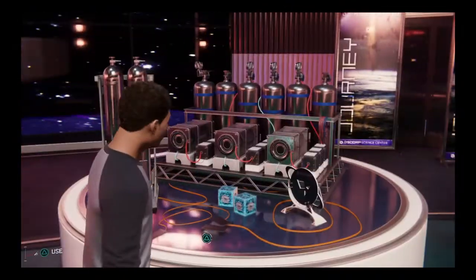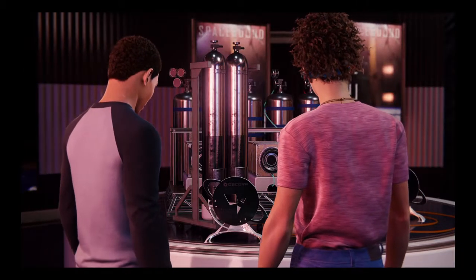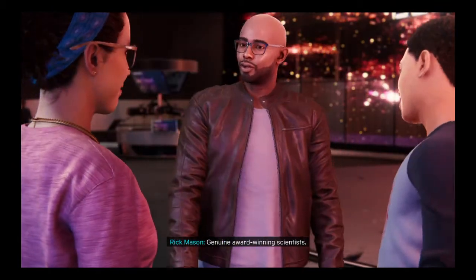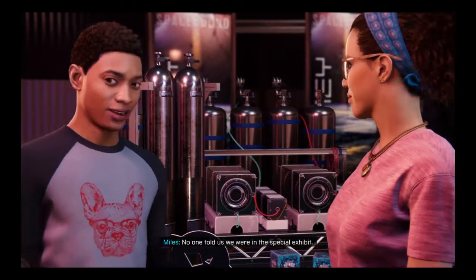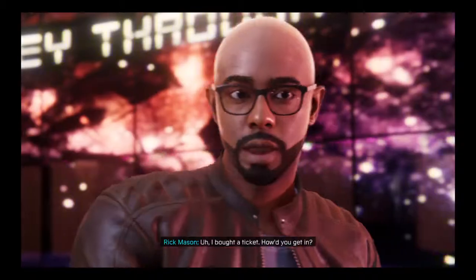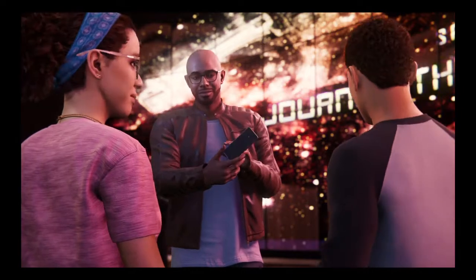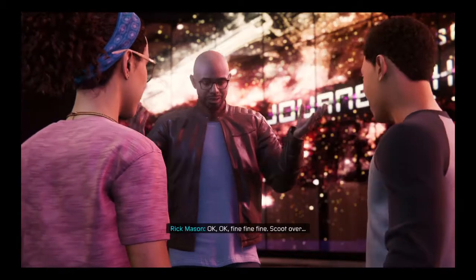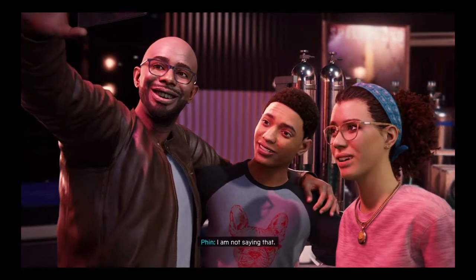Our project. Ooh-hoo-hoo-wee! Would you look at that? Genuine award-winning scientists. No one told us we were in the special exhibit. Ticket only. How'd you get in? I bought a ticket. How'd you get in? Not important. Hey, huddle up. We need a picture. You gotta be in it too. You helped us get it working. Okay, okay, fine, fine, fine. Scoot over. All right. Say alleles! I am not saying that.